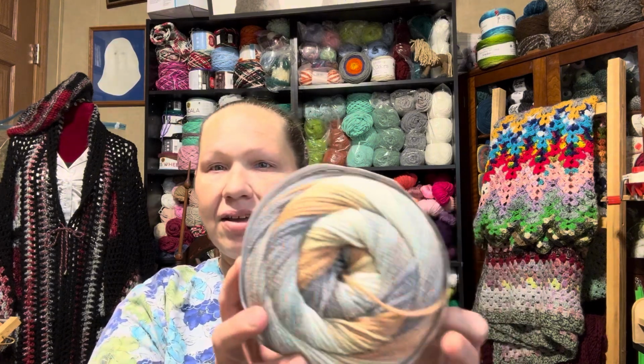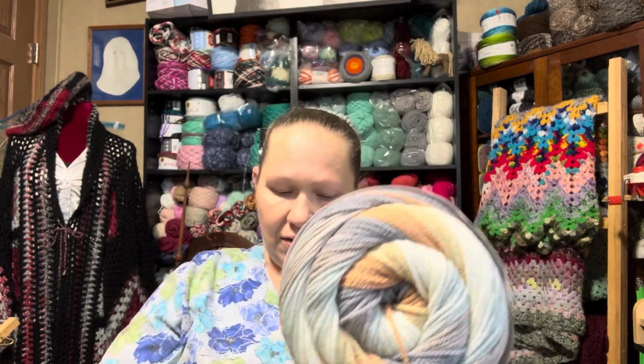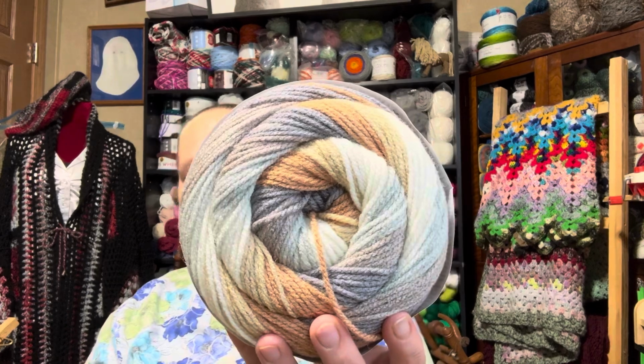So we do not have a Michael's anywhere around us, and through video chat with my husband, I got to go to Michael's. He happened to be in an area where there was a Michael's, and he said, I'm going to take you shopping. So I got 2 of these. So here is the other one, and there's that one.